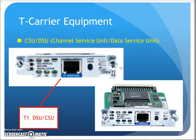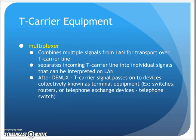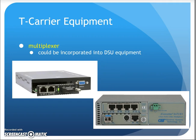Here is a module, a T1 module, an HWIC that would be slid into a router. This shows it from the front. This also shows the top so you can see it slid into the router like so. Now I can plug my T1 right into that, and that's doing all those functions we just mentioned. There might be a multiplexer combined in with this because, again, your T1 line is 24 channels multiplexed together. So your CSU, DSU might have a multiplexer built into it for that purpose. If not, it might be a separate piece of equipment.